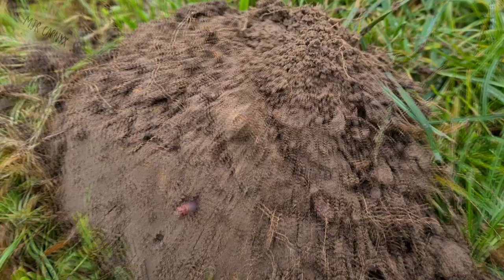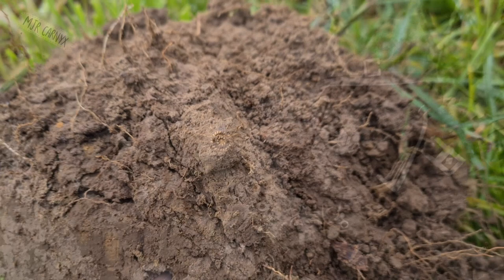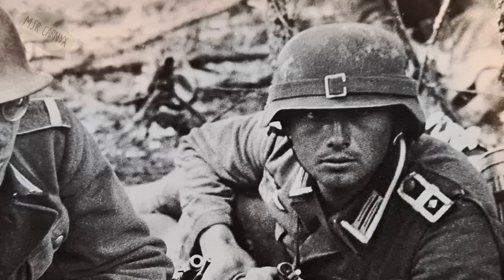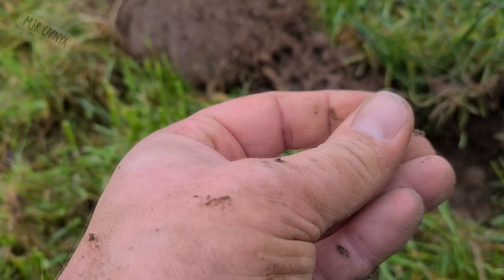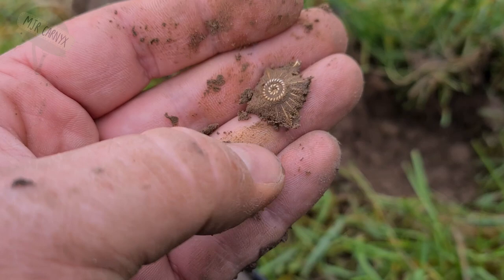But look at this, guys. Woohoo! That is another piece of evidence that the Germans were here. That is a rank insignia. It's a pip. It was on the collar tab or on the shoulders of a German uniform, and it explained the rank of a soldier or an officer or a non-commissioned officer. But this is in gorgeous condition, man. I am extremely happy with this find. Look at that, it cleans up. It's aluminum. That is a beautiful find. Woohoo!